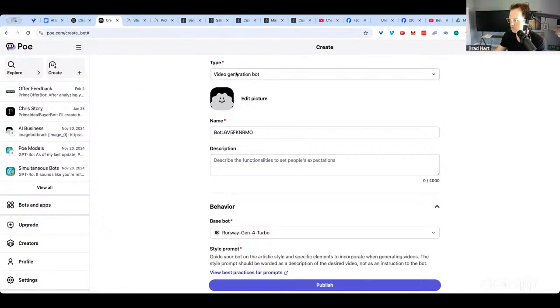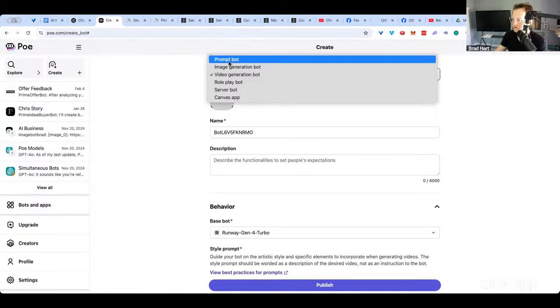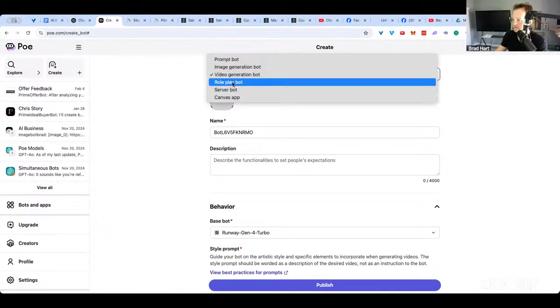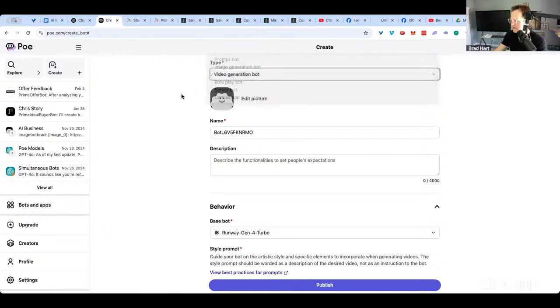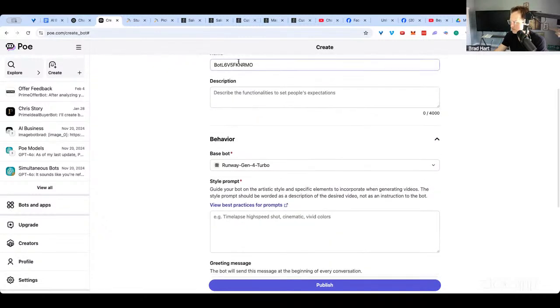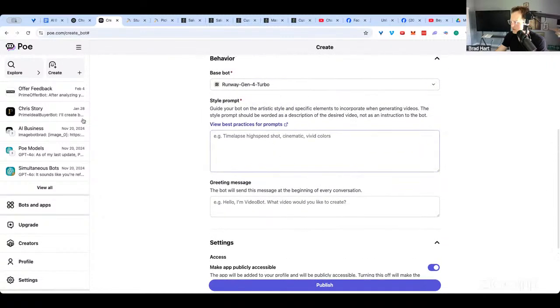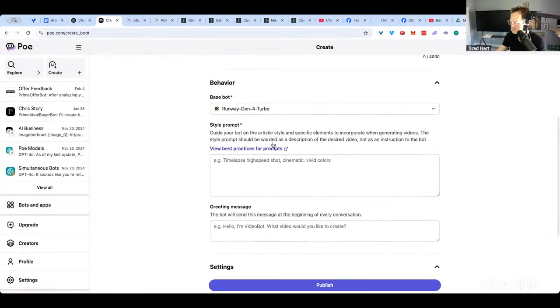So if we just want to create a very specific bot, we can do a prompt bot, image generation bot, video generation bot, role play bot. So this is like if you wanted to bounce something off of somebody or practice your skills. A server bot, a Canvas app, any of those things. You can change the picture, you can make the name what you want, the description, all the things that you'd be used to. You can also explore other bots on Poe.